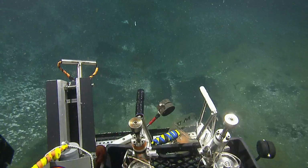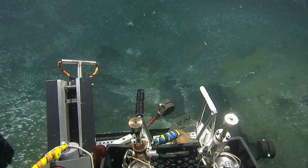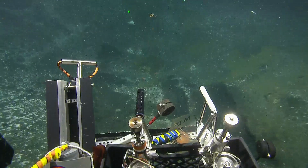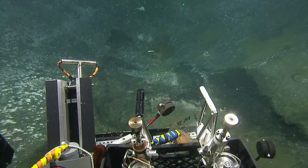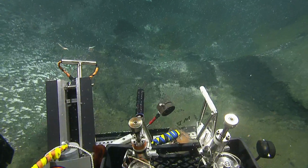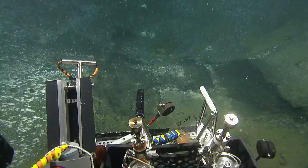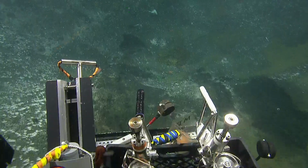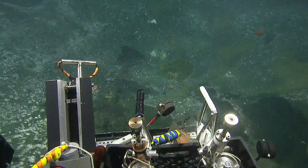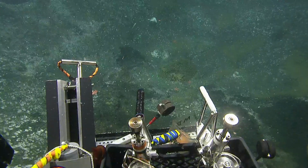We're heading back to the marker where we did see the hydrate, to see whether or not it's sampleable. When you say the marker, you mean the physical marker on the seafloor? Yes, the physical marker. It was in this area here, and you can tell looking at the bottom, that's where we found it. We might have been looking in a different direction, maybe that's why we're not seeing it.